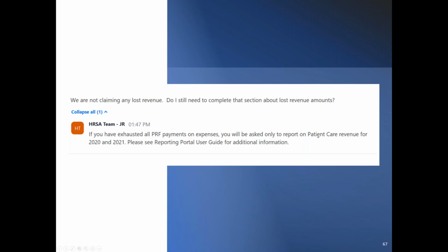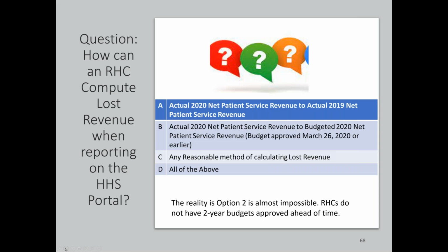They say, no, you only have to report patient care revenue from 2020 and 2021. That's all that you have to report. So that makes it very easy for you. Let's go into lost revenues now.